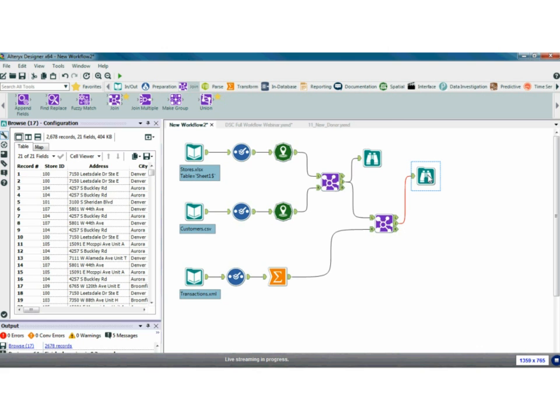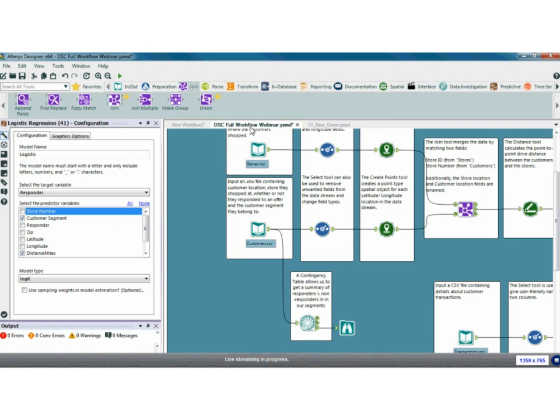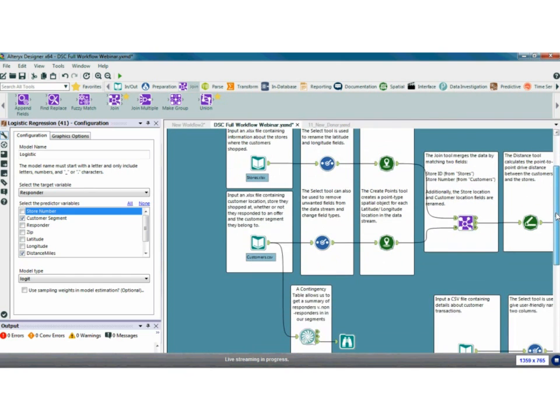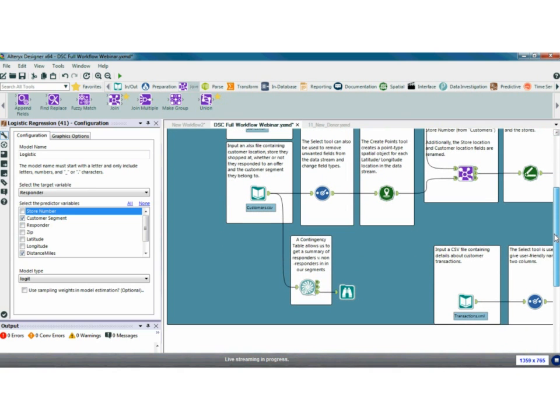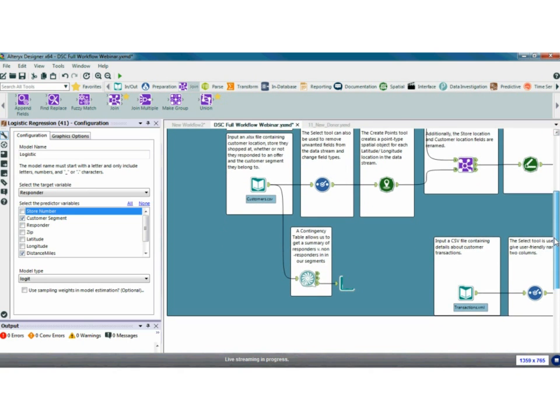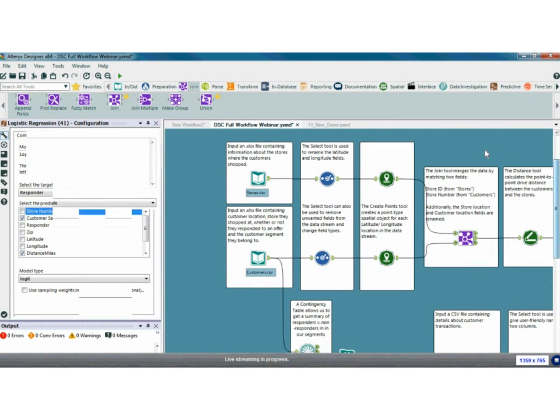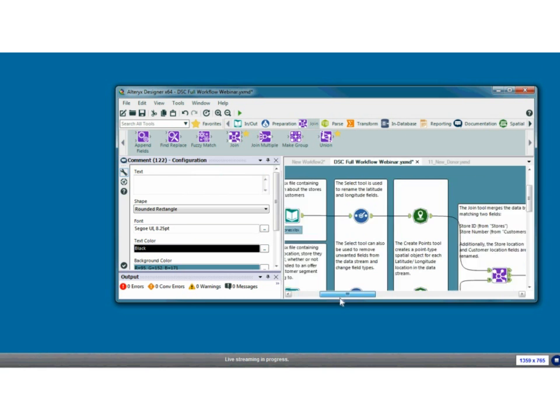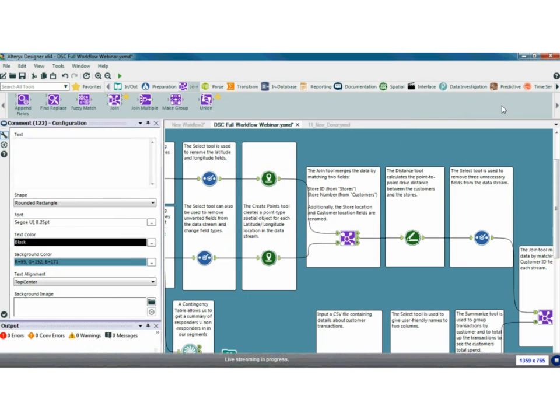But a lot of people will then take this and either push it back to a database, push it out to a visualization tool like Tableau or Qlik. Others will take this and put it into an analytic application that can be run in a browser-based environment and generate some sort of report or charts on it. Or they can even do what we are going to talk about here in this webinar, which is incorporate it into a predictive model. Now, if we want to do that, let's take a look at a fully built-out process here.